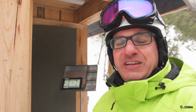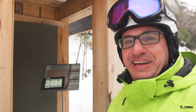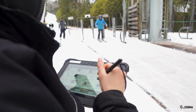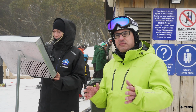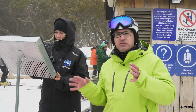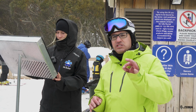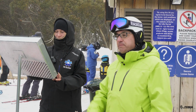Down here at the bottom of the Bull Run chairlift, and we've found another Xplore tablet sitting here, but this one's lucky, it's sitting under cover. Angeline here is the access control supervisor, so she really knows all about these Xplore tablets, and one of the key features she mentioned is that with these tablets you can actually turn the touchscreen off and put it into stylus only mode, which is a big plus.